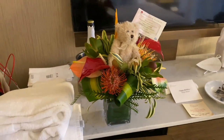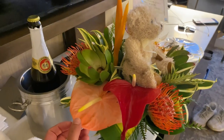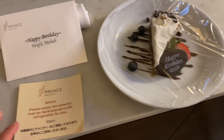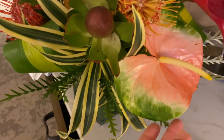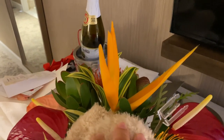Got a birthday surprise for me in my room. So tropical, Hawaiian looking. I love it. I'm sorry, back to this bouquet, because look at the color of this leaf. And then look at the orange of this plant.